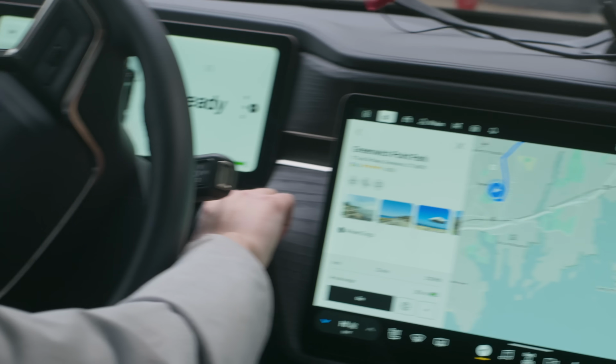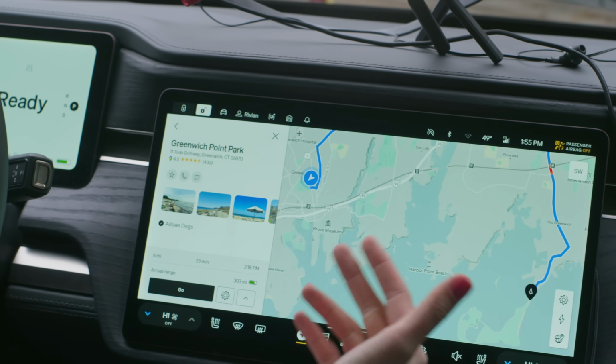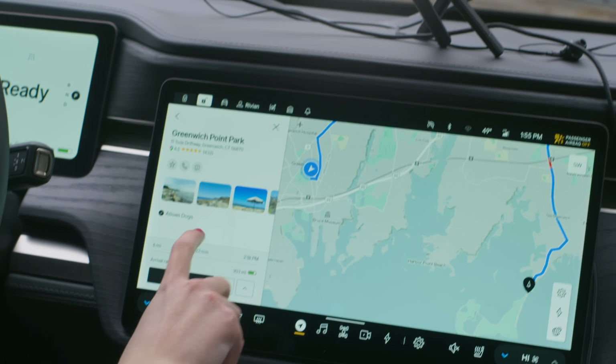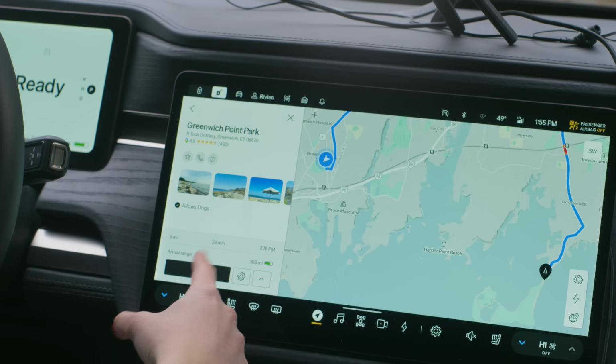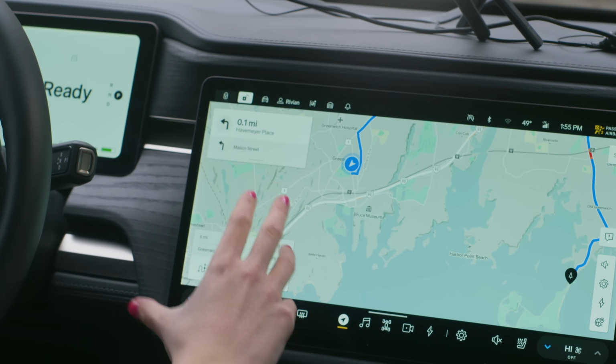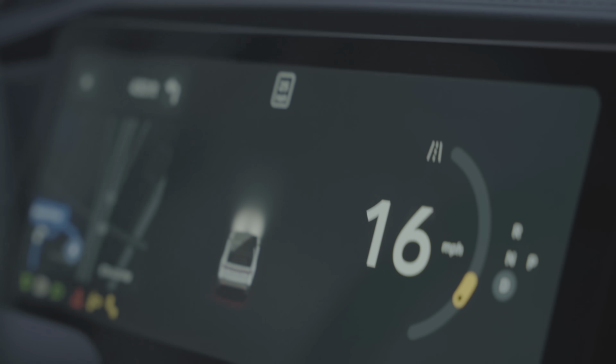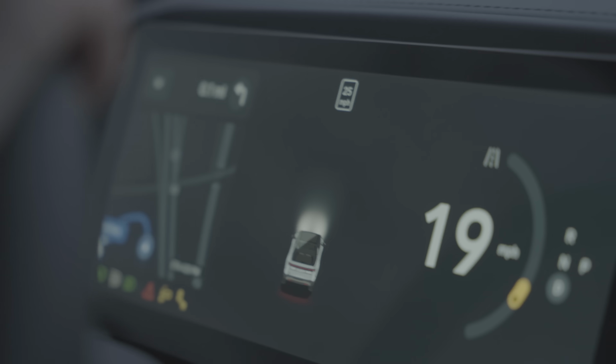I'm gonna put in the beach. So all this is amazing, and I also really like that it shows the arrival range. So it says we're gonna arrive with 303 miles, and then on this screen it shows a battery percentage. But I love how big the display is. It makes it really easy to quickly glance and see directions, which is a common complaint that people have with, like, the Tesla Model 3. It only has that one display in the center, which means that you constantly have to look over to your right, versus having, like, a heads-up display and then the display to your right.